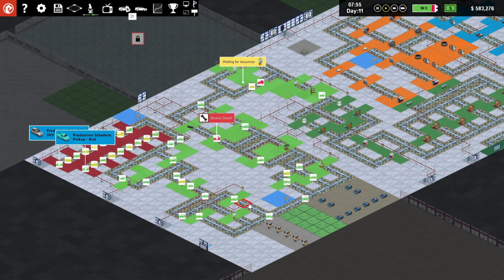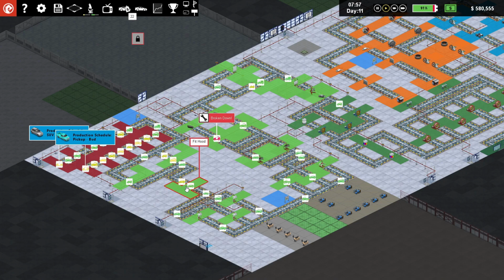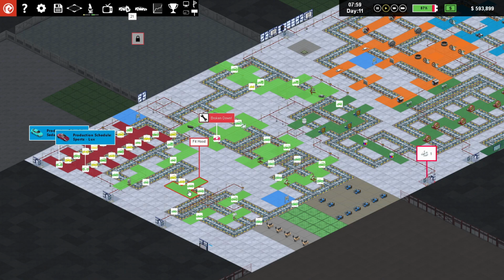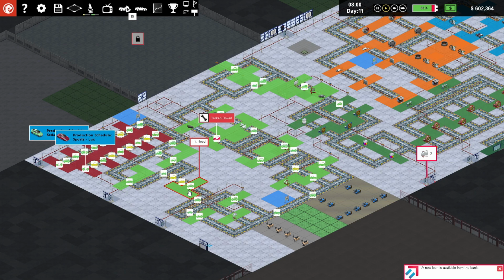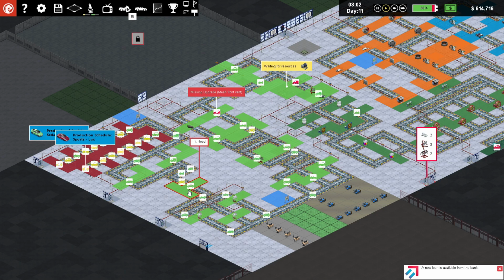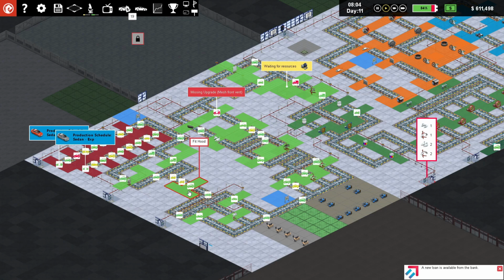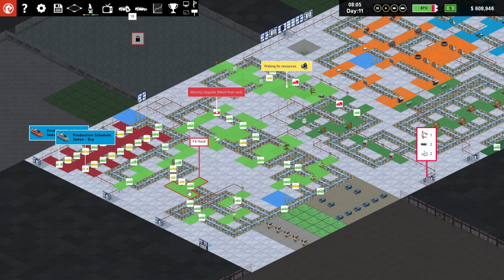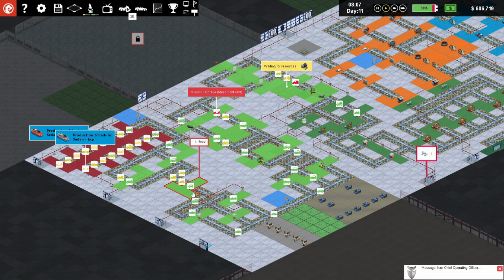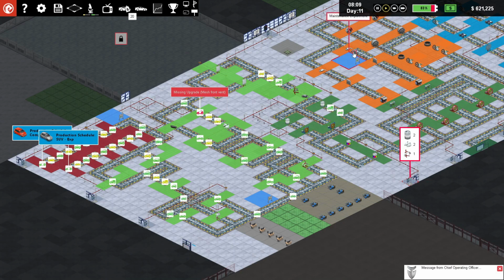Of course, what we've basically done is increase the production of our cars massively. Yeah, we're starting to see a little bit of bottlenecking, which is kind of surprising, but that's okay for now. I'm going to wait and see how it progresses. Tricky, that one. Missing upgrade. Hold it.